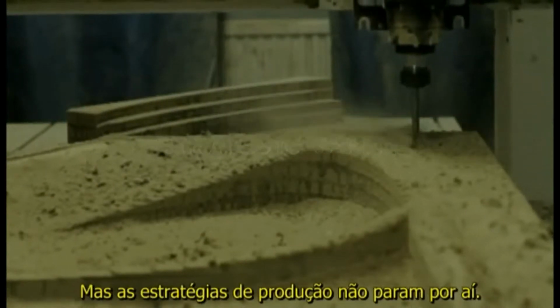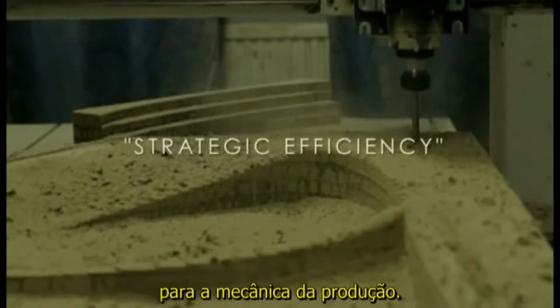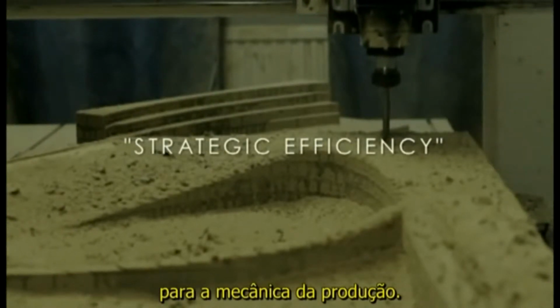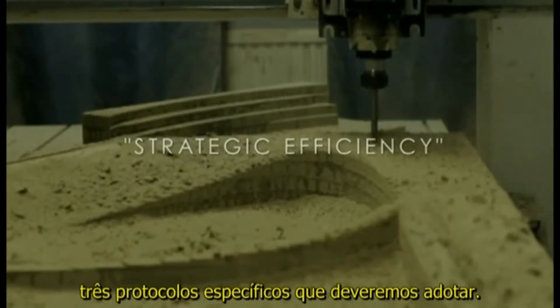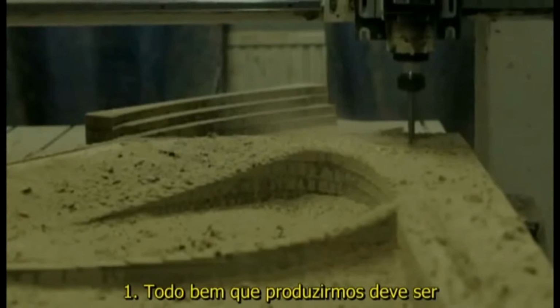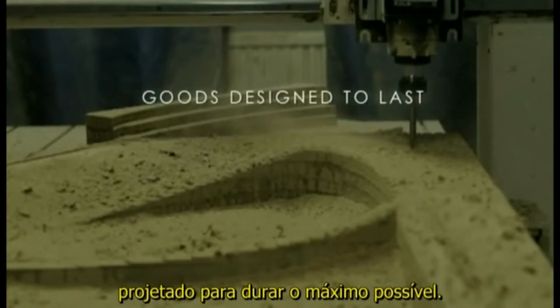But production strategies do not stop there. We are going to need an efficiency strategy for the actual mechanics of production itself. And what we find is that there are roughly 3 specific protocols we must adhere to. 1. Every good we produce must be designed to last as long as possible.